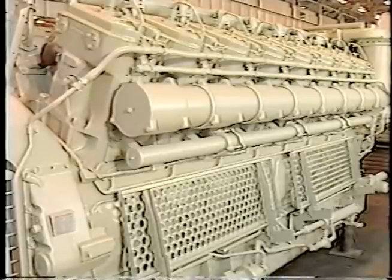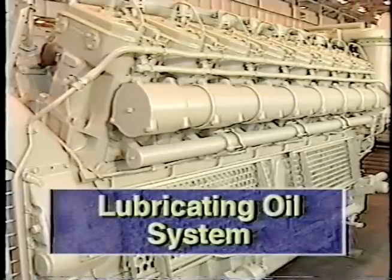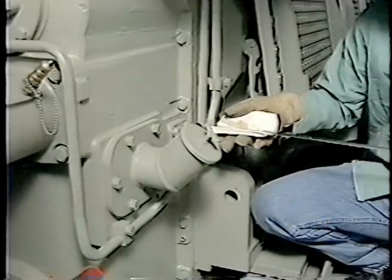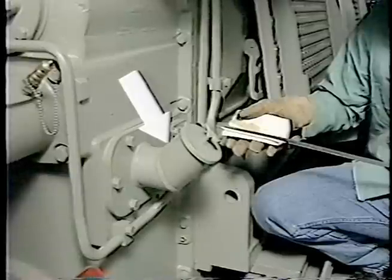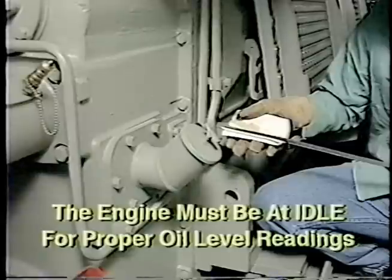Proper engine operation requires a reliable lubricating oil system. The diesel engine oil level can be checked with a dipstick located on either side of the diesel engine. Next to the dipstick is the oil fill, used for adding oil. The engine must be idling for proper oil level readings.